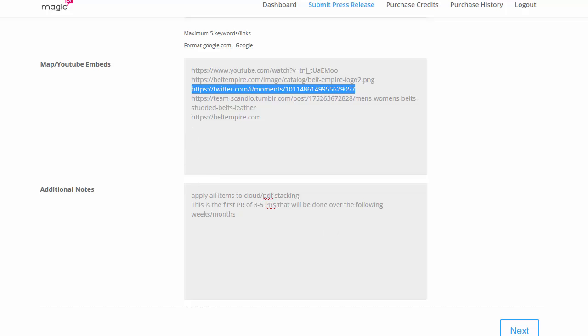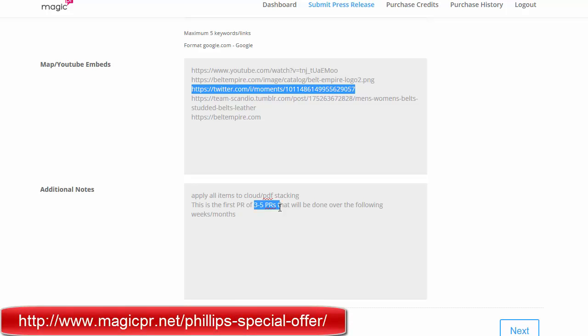So in the additional notes, I've pointed out that this is going to have cloud and PDF stacking put underneath it, and that it's the first PR. I'm probably going to end up doing 3 to 5 PRs to see how this all works, and we're going to be doing it over the next few weeks to months. Now you don't want to hit a website too quickly with too many links. The link velocity can raise flags. Google can have a look at your website and go, something dodgy is happening here. This is not natural, and it'll pull you back down in the SERPs.